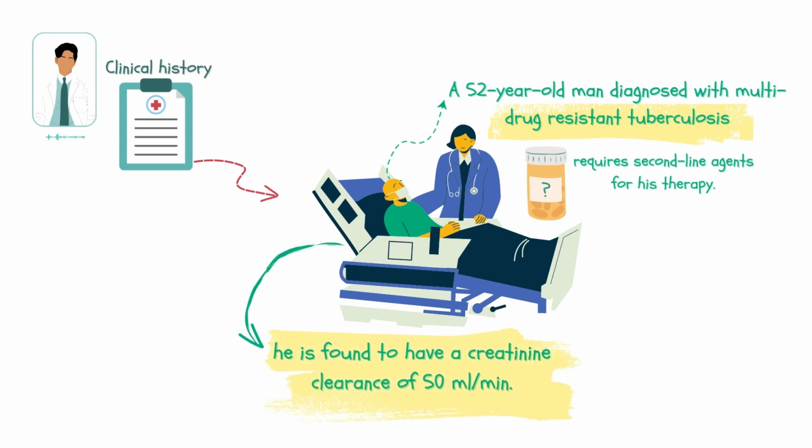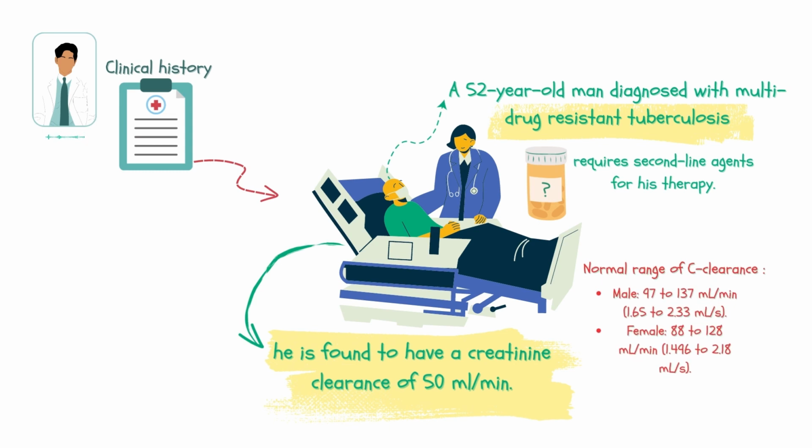The normal values of creatinine clearance by kidney in males is 97 to 137 milliliters per minute, or 1.65 to 2.33 milliliters per second, and in females, 88 to 128 milliliters per minute, or 1.496 to 2.18 milliliters per second. But here in this patient creatinine clearance is 50 milliliters per minute. It means the patient has some renal issues. It can be a renal failure.